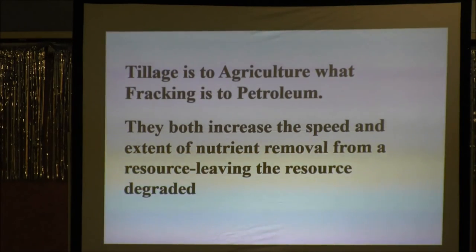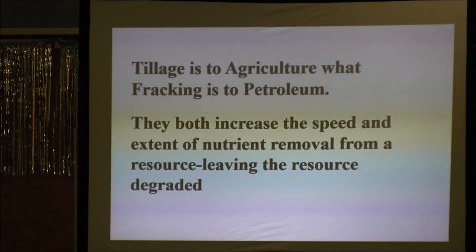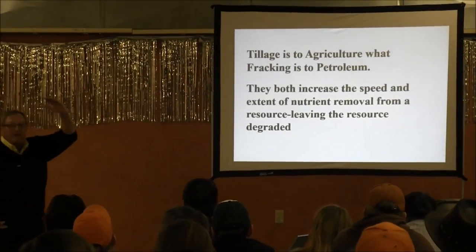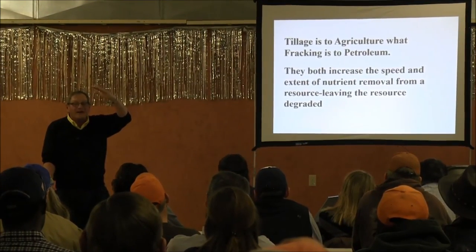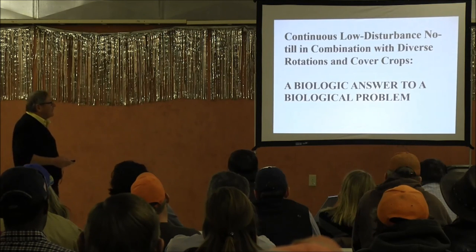Tillage is to agriculture what fracking is to petroleum. What tillage did for our ancestors is they used it to get at all that stored nutrient that was put there over centuries and speed its decay, its availability to our crop. So they both increased the speed and extent of nutrient removal from a resource, leaving the resource degraded. They're plowing like this now in France, trying to get the last little bit of goody out of that soil. But there isn't a hell of a lot of goody left there, as you could tell by looking at it. It's amazing. And then they just pour a lot of stuff on.